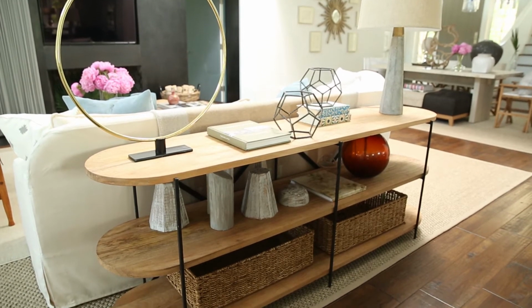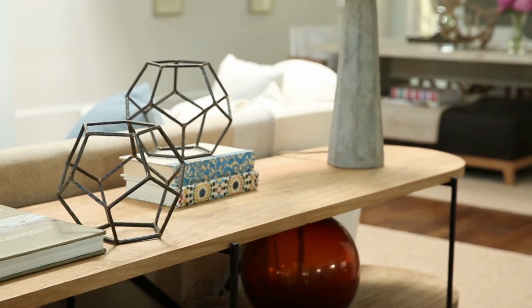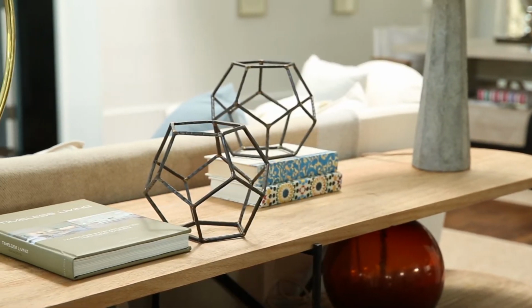Behind the sofa is a really beautiful console table that's a worn, weathered wood. And this mixture of all these different wood textures in the room just really brings it to life.